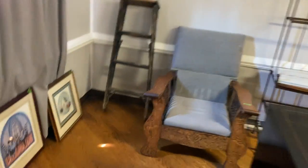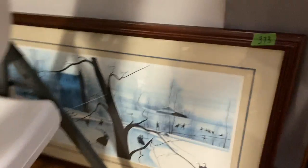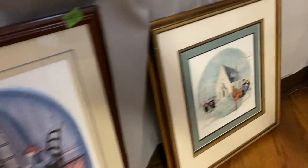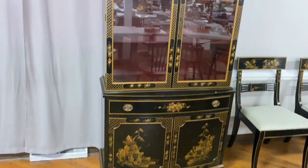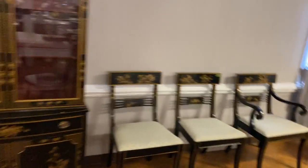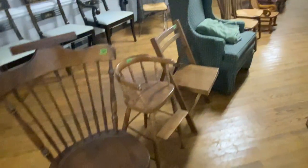We've got a Morris chair, some P. Buckley Moss framed prints, baker's rack, and here's the hutch that matches the dining room table. And then three chairs. They'll all be sold separate. Need an occasional table? Here are four surrender tables in addition to a lot of chairs.